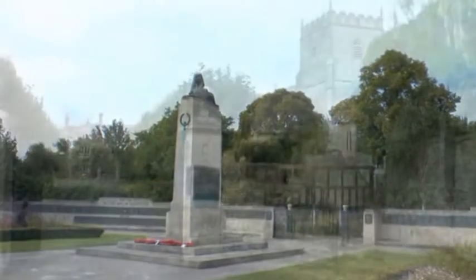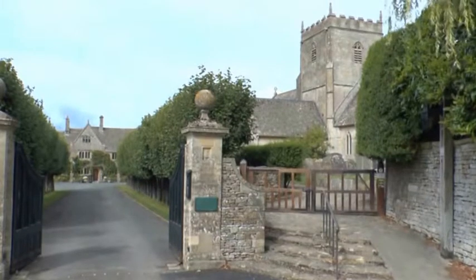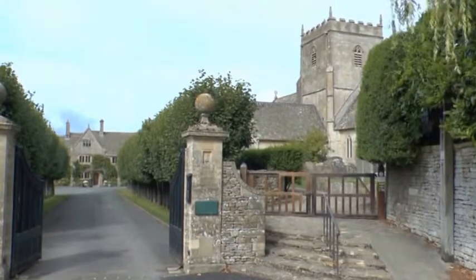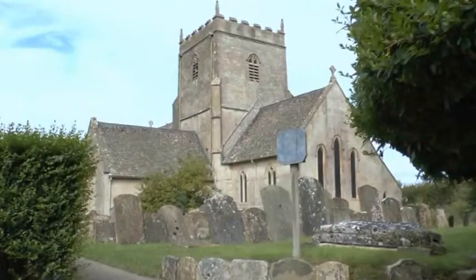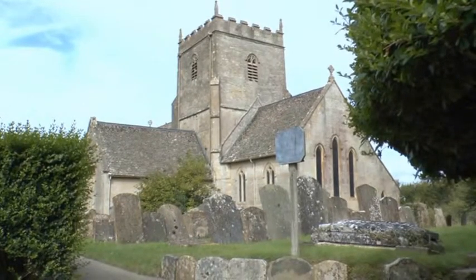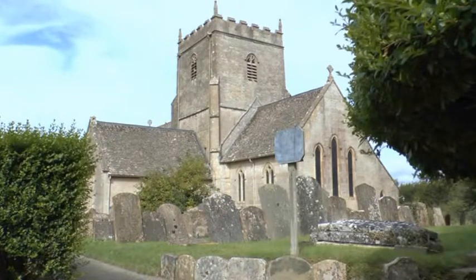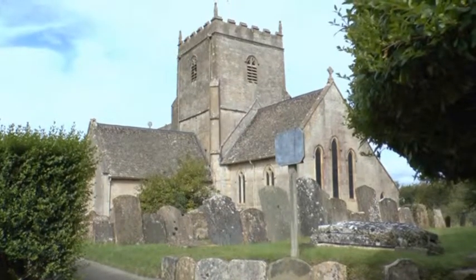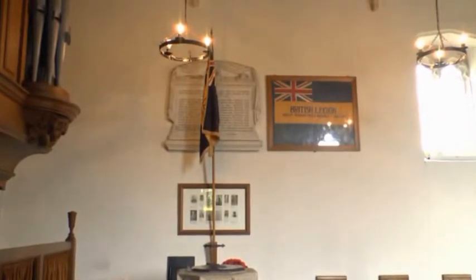We're now going to Great Rissington. This is the church of St. John the Baptist in Great Rissington, which is just a little way south of famous Bourton-on-the-Water. Let's go into the churchyard. The Soule family of this village suffered a most tragic loss in the First World War. 5 of their 6 sons perished. So let's go inside and see the memorial to them and their comrades.